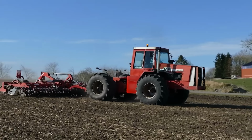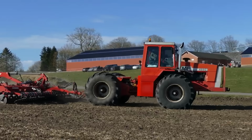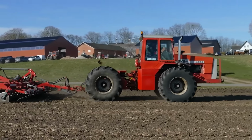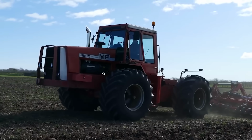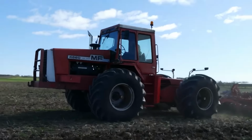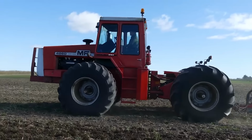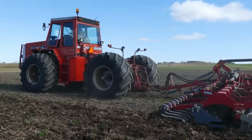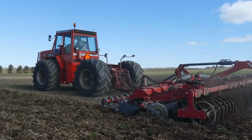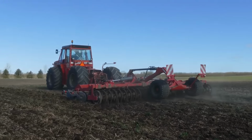Weight distribution was critical. The 4880 tipped scales at over 20,000 pounds without ballast, with more weight on the rear axle than many tractors' total weight. Optional front weights and liquid rear ballast could push total weight past 30,000 pounds. Even with this mass, wheel slip remained problematic in heavy tillage. Operators learned to work at higher speeds with lighter draft loads, maximizing the V8's power characteristics.